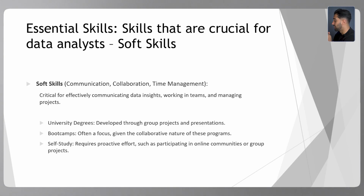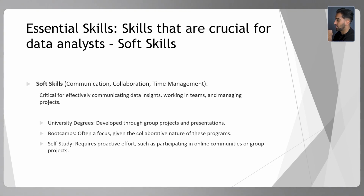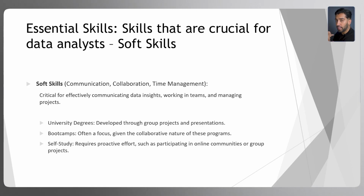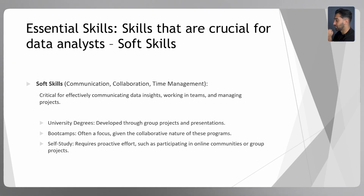The last one, self-study. I think for soft skills, for sure, it requires proactive efforts such as participating in online communities or group projects. I think participating in online communities and maybe reaching out to each other and asking for feedback and discussions can be a great way to work a little bit on this, but also just in terms of presenting maybe your portfolio projects to each other, explaining how you collaborated, explaining how you would spend your time to go through different phases is a good way for working on this if you're on the self-study path.